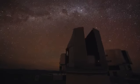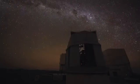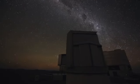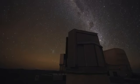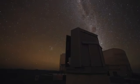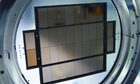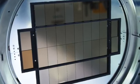The VST is a joint venture between INAF, the Italian National Institute for Astrophysics, and ESO. INAF, and in particular its Capodimonte Observatory in Naples, designed and built the telescope, while ESO was responsible for the civil engineering works at the site. OmegaCAM was built and designed by a consortium of astronomers working in the Netherlands, Germany, Italy, and at ESO.